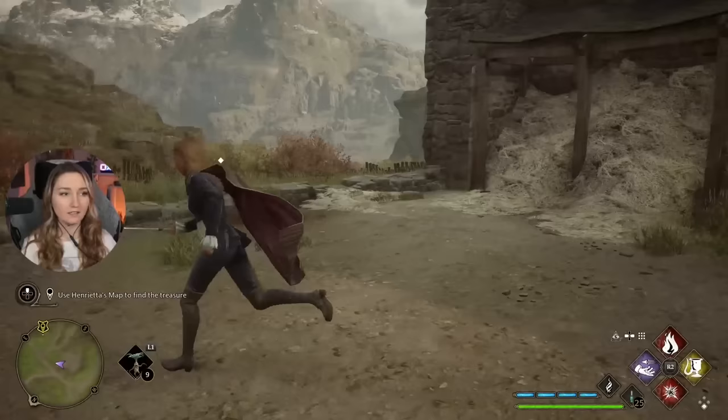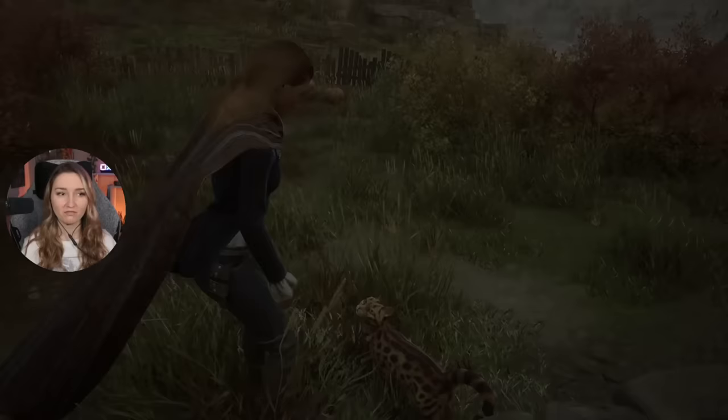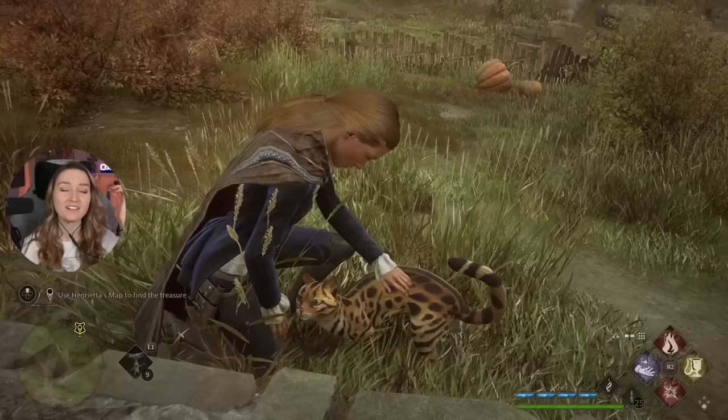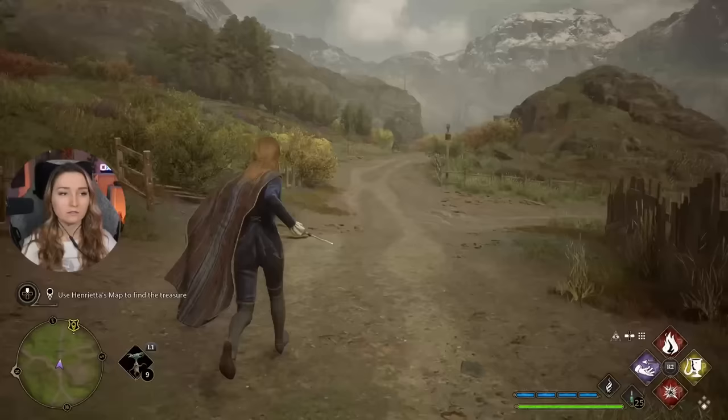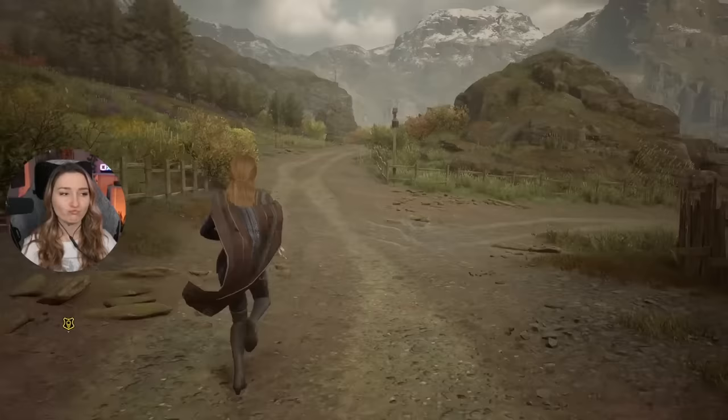Back to exploring. Hi cat! I can't go anywhere without petting this cat. So adorbs. These cats are so cute. I want one, like, in real life. I want a Siamese. I want whatever that is. I think it's a Bengal cat. I think. I could be wrong. I don't know my cat breeds like I know my doggy breeds. But whatever. Let's go.